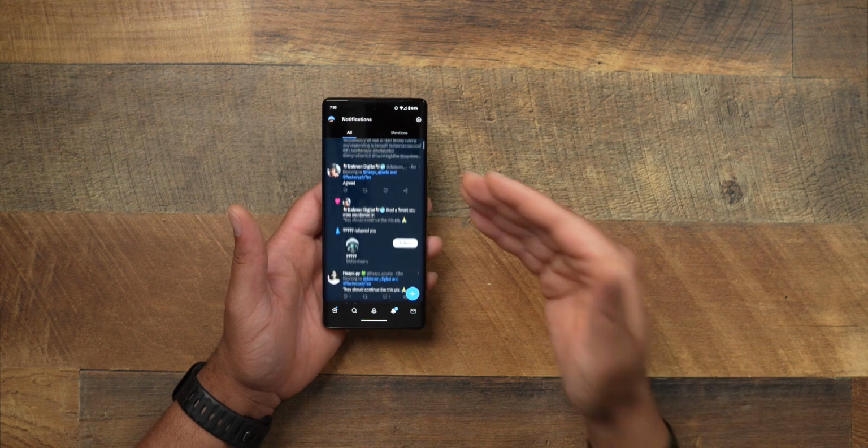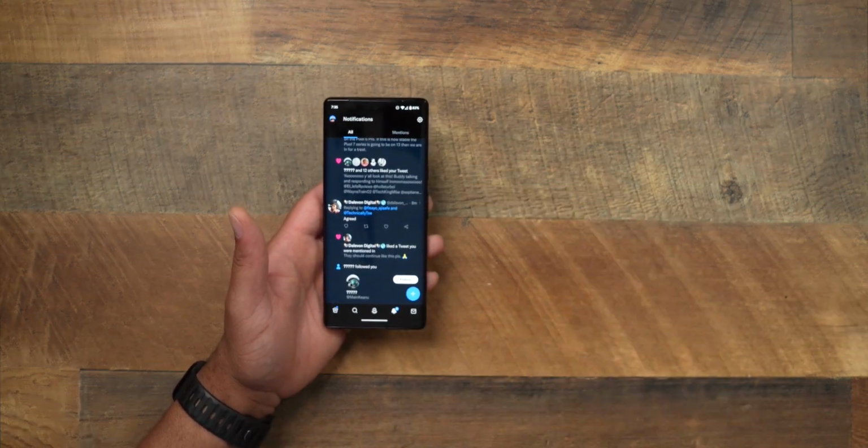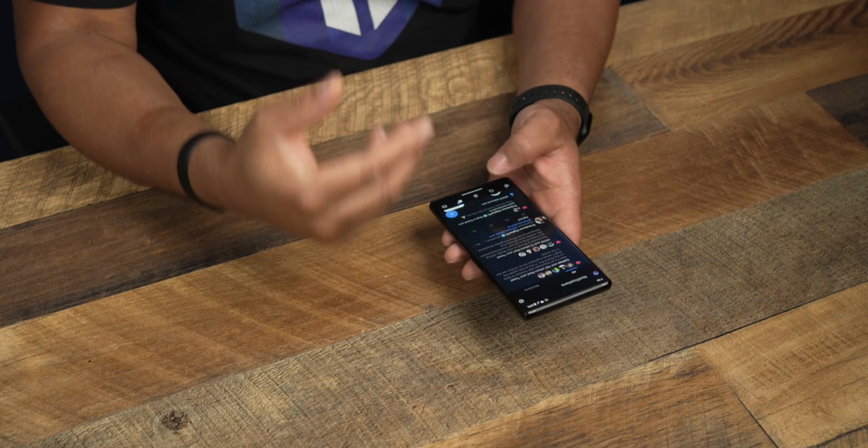This is what I expect out of Google. This is what I want to see out of Google and a Pixel device. And it has me hella excited for the Pixel 7. I can't wait if this is the level of quality that we're going to get with their OS.